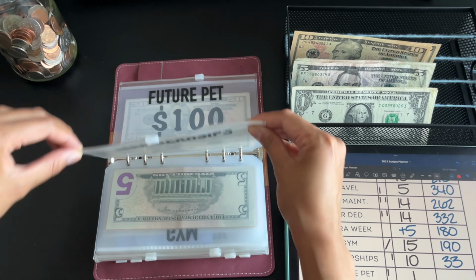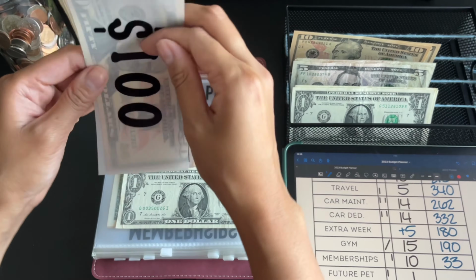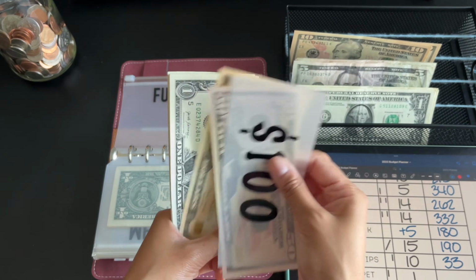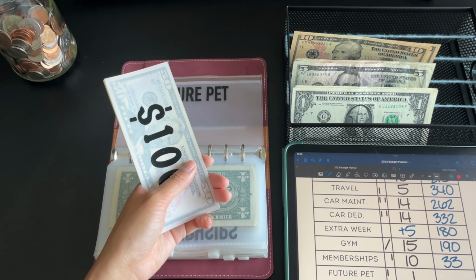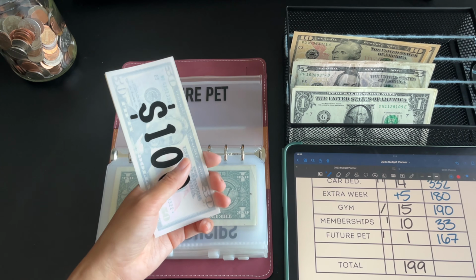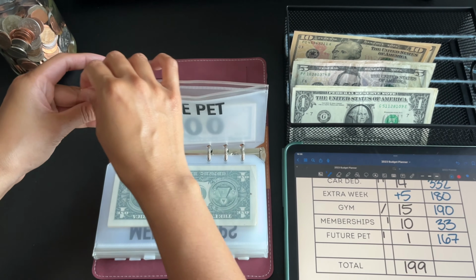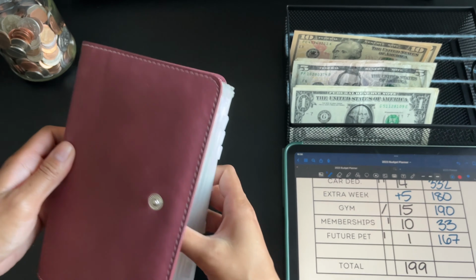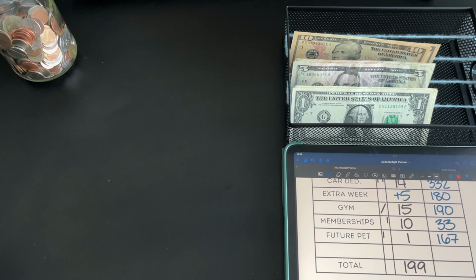Next is future pet. I don't have a pet currently, but that's why it says future pet. But I would love to be saving for them. And they have $167 for my future pet. Because I know how expensive owning a pet is. So I think it would be really smart to start saving up for a pet if it's able to fit in my budget. And it is, thankfully. So that is it for my savings binder.